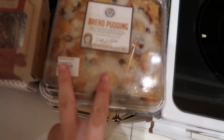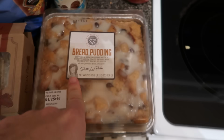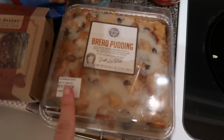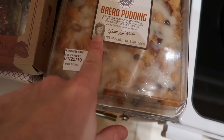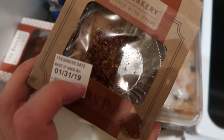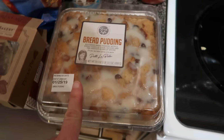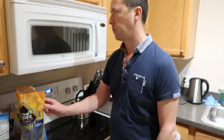Isn't that amazing? So, I'll show you some of the things we got from Walmart today. Bread pudding. Is it like a bread and butter pudding? Uh-huh. Bread pudding by that person. I don't know who she is. I got that pecan pie. Nick got a cinnamon cake. Explain why we've got that. Is it because it likes Cinnabon? I don't know why. Oh no, you said we've had it at some point, haven't we?